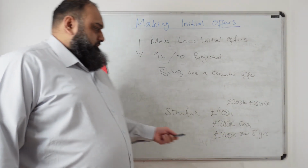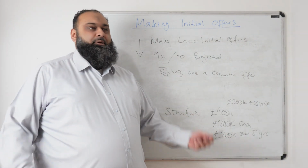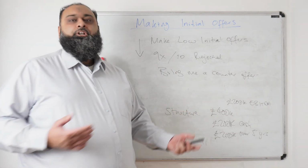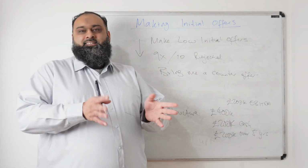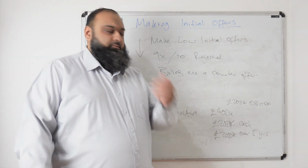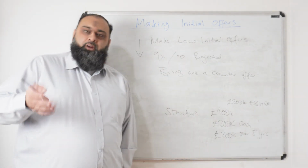So you can adjust the cash on completion. You can adjust the deferred element. Again, it depends on the situation. You need to gauge the temperature of the seller, and you need to gauge the temperature of the negotiation. You can't talk about this in a video, right? It has to be done in person and in the moment, really. So that's why I work with people one-on-one.